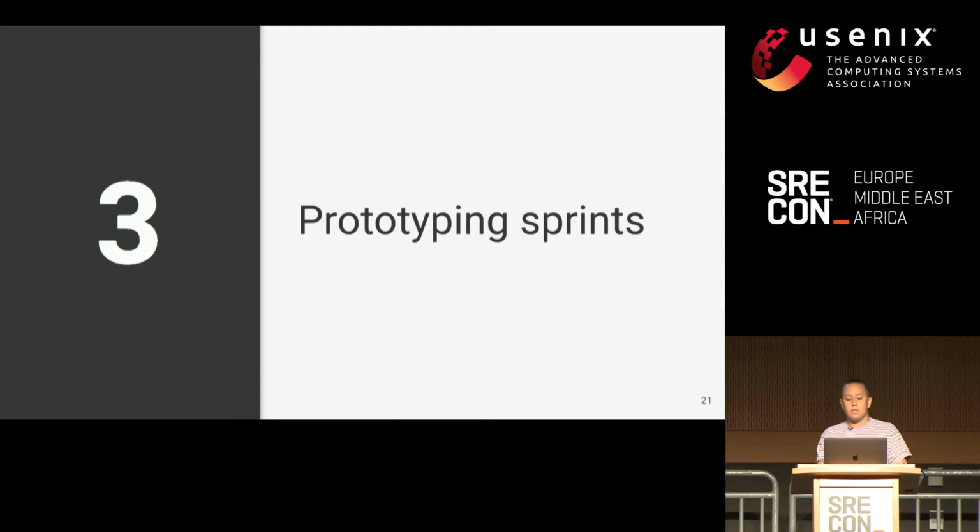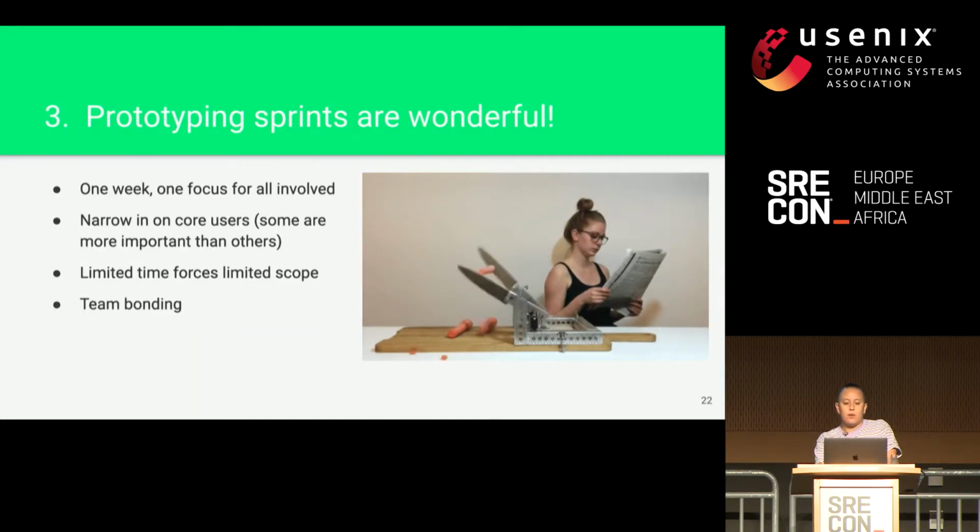Okay, prototyping sprints. This one's fun. So now you're ready to build. This is sort of like a hack week. It can include people not directly on the team.